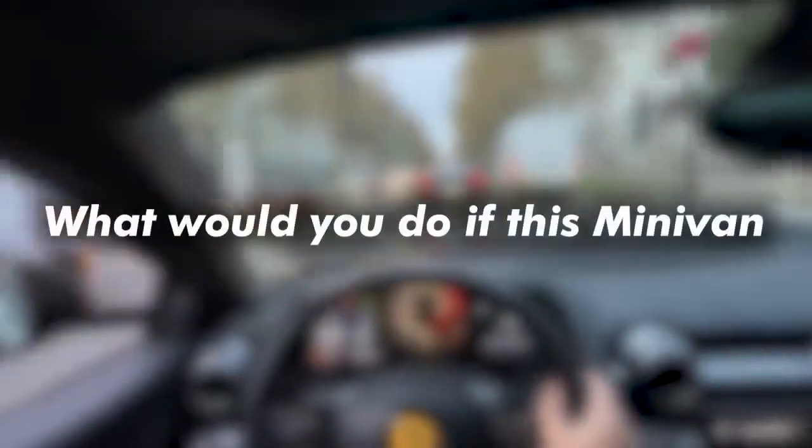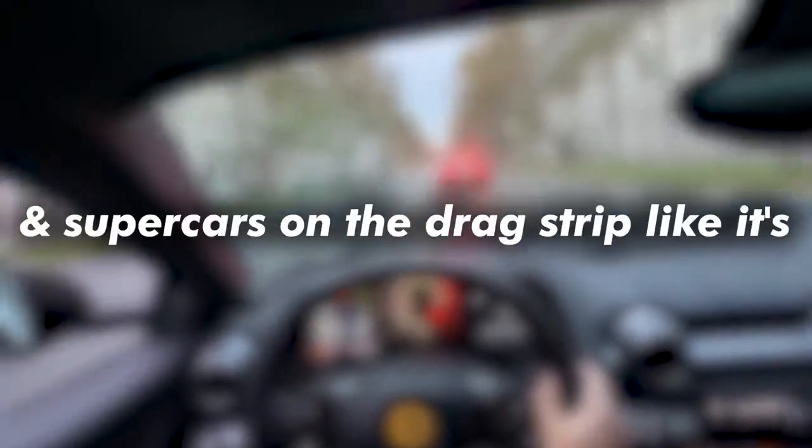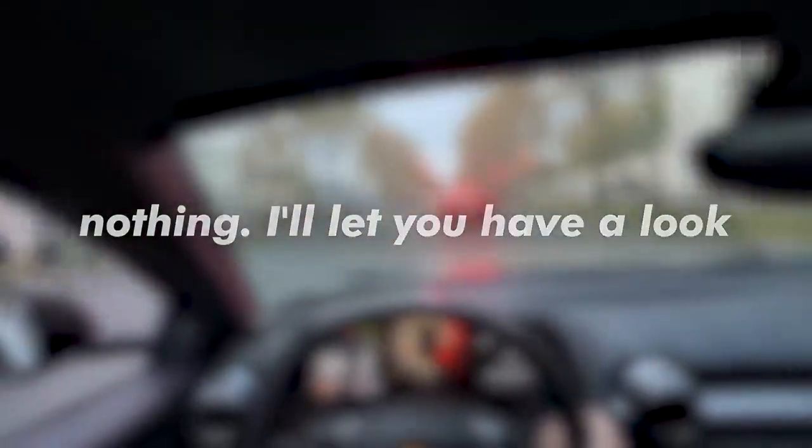What would you do if this minivan pulled up beside you at the light? Well, whatever you do, just don't race it, because this sleeper has around 1000 horsepower and smokes sports and supercars on the drag strip like it's nothing. I'll let you have a look right now.